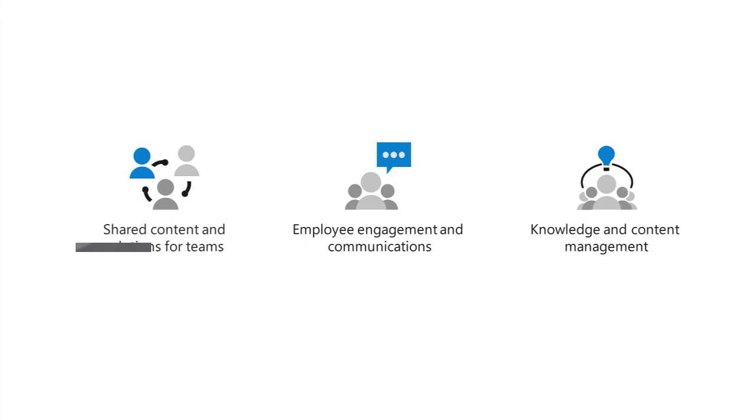So all of those are really good use cases for communication sites, and we've tried to make sites as easy as possible to build. As I mentioned, consumer-grade simplicity: create a page, drag web parts around. And we're going to be announcing more features at the SharePoint conference that make sites and pages even easier to build. Really excited to share those things with you. But the intranet is not just a collection of individual things going on around the organization. It connects those efforts. It connects the teams and the communications and the knowledge and content management.